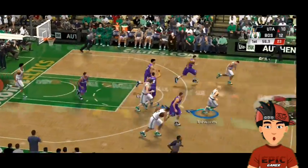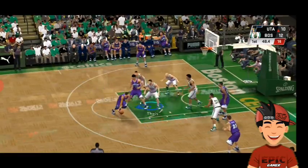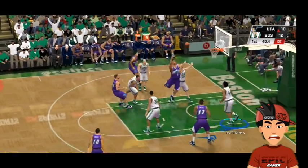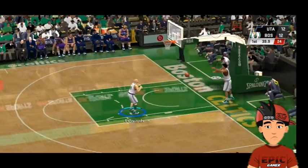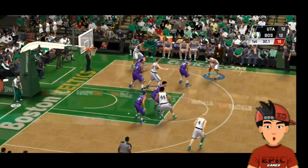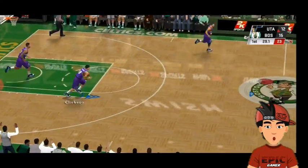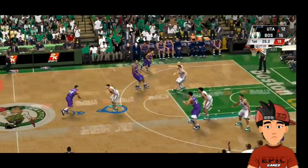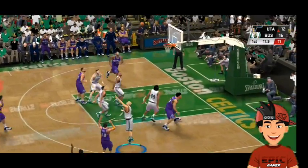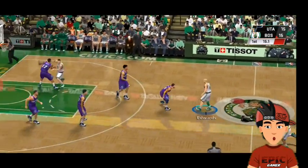Back to Williams. It's stolen by Bradley. And here is Conley. Pass to O'Neal. Down low. The shot goes down and gets this game back to even. Here is Edwards. Tries for three. That's good. Outside Conley. And again, it's the Jazz from deep. And that's another assist for a team that is putting on a clinic on how to share the ball.